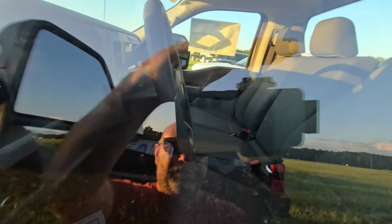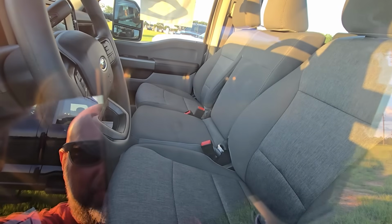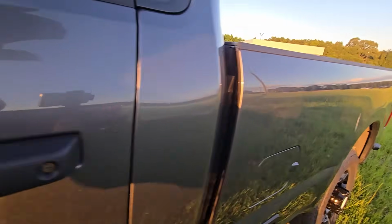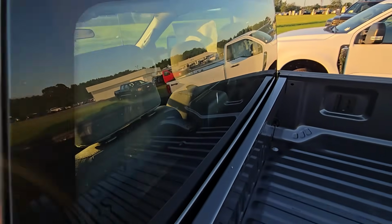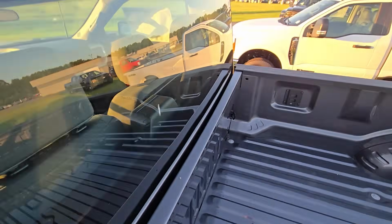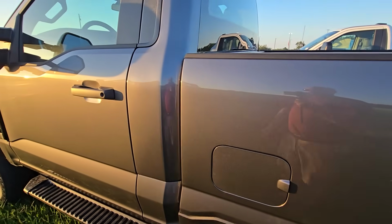We'll talk about the motor in a minute, but look in here. See, there's that same fold down seat with a console on the back. I wonder if you can see it through the back window. No, I don't think you can see it back there, but there is a console on there, so an armrest basically.